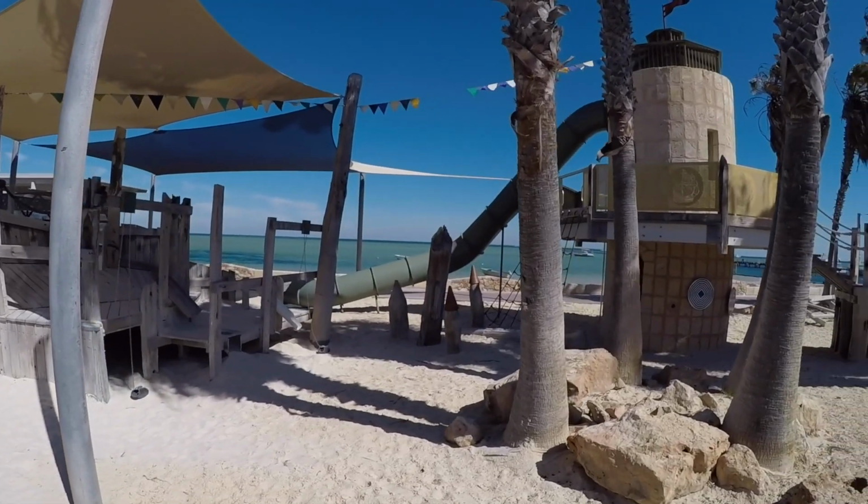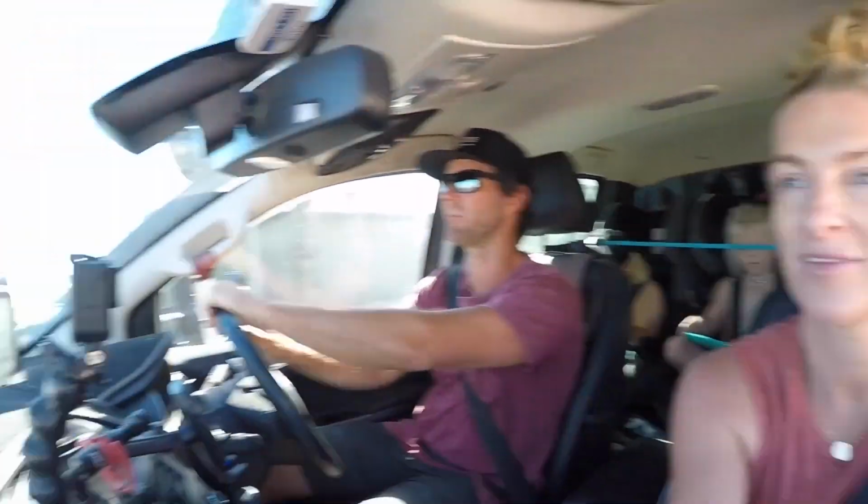Show you a look around. Yeah, you can easily spend a couple of days in Denham. Good spot too if you don't want to pay for Monkey Mia, like the entry fee in the caravan park. You can base yourself here. It's only half hour to drive in a day trip out there.